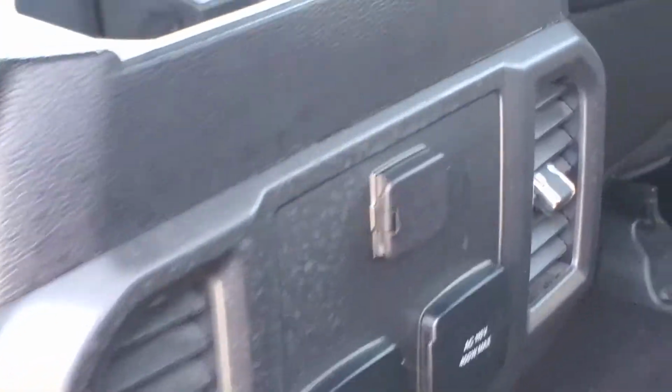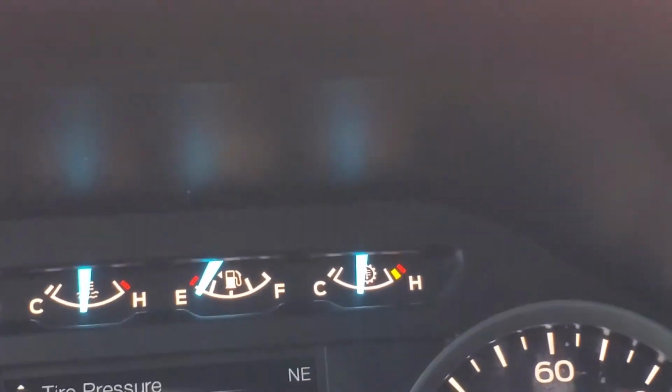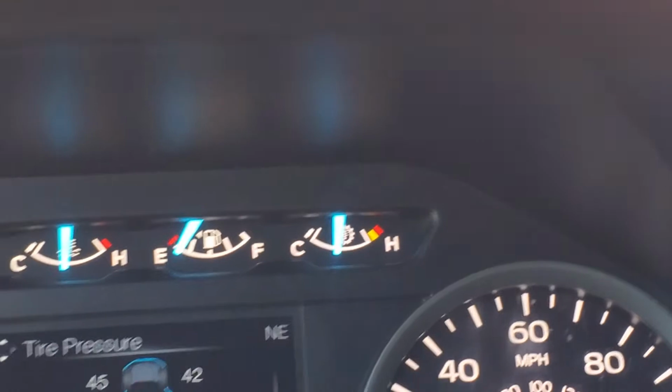Alright, it does have additional power supplies back here, of which one of them is a 110. It's your keyless entry right there. These are fabric seats and they have a very cool tire pattern down the fabric. So we look down here, we'll see that it has 36,988 miles on this vehicle.